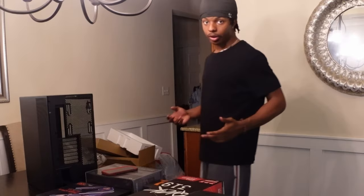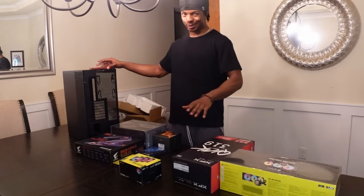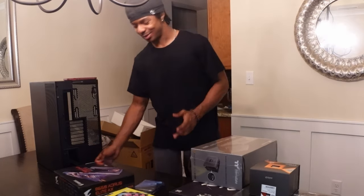Let's go ahead and build this before I crash out, okay? And realize that I just spent the money that I did, okay? So first things first, all we're gonna do is set up our motherboard, I believe. Don't quote me on that, because I'm just trying to sound smart for the camera. Don't believe everything that comes out my mouth. I don't know what I'm doing at the end of the day.